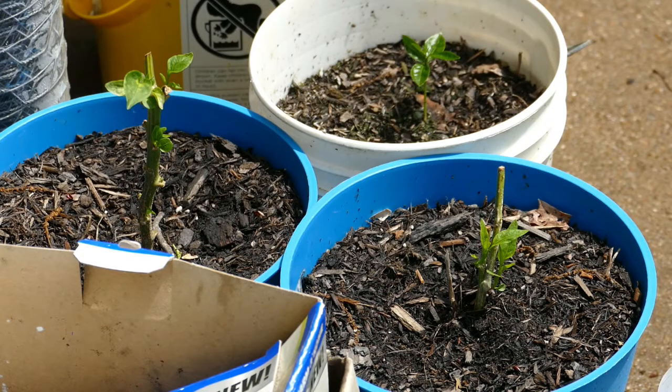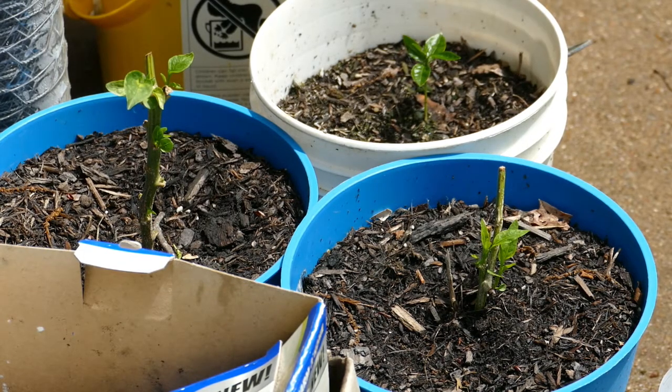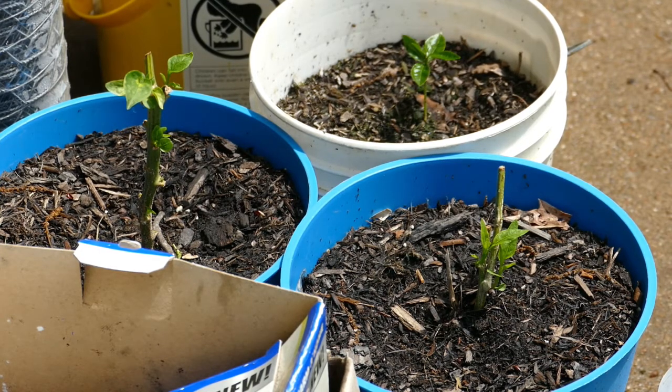On the top is the new citrus tree that sprouted below the lemon tree. I still don't know what kind of a citrus tree it is. It could be lemon, could be orange, could be grapefruit. But it's growing, so I'm going to let it go and see what I get.